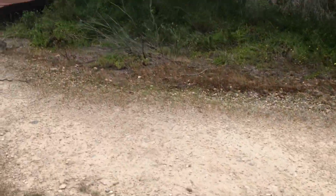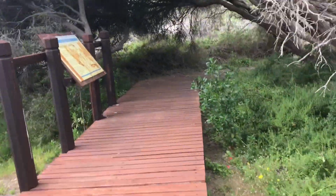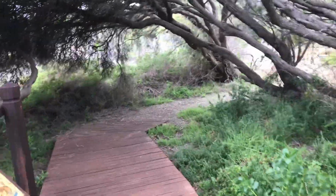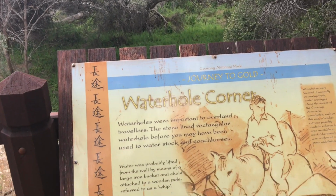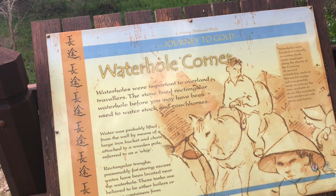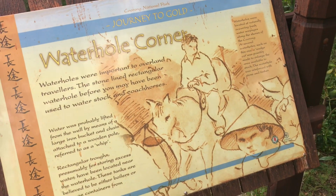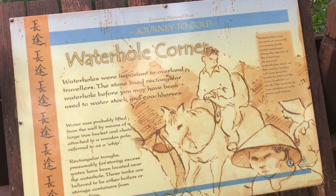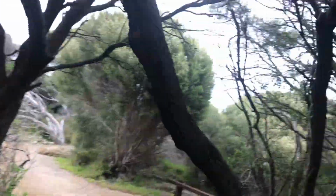5.4 kilometres until 42 Mile campground. Waterholes were important to overland travellers. No joke. The stone-lined rectangular hole before you may have been used to water stock and coaches. I'm just going to see if there's any water in there. Well, that's a no on the water in the waterhole.